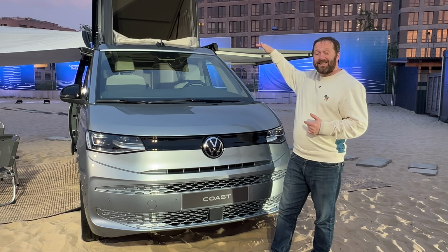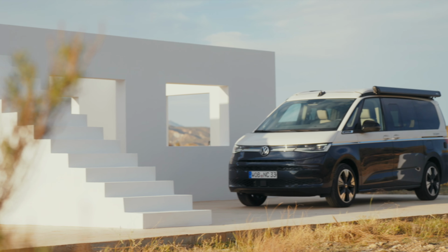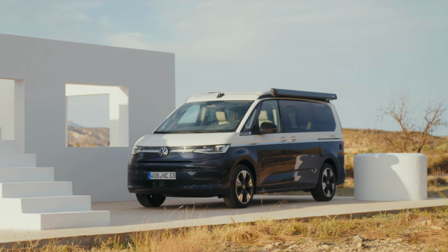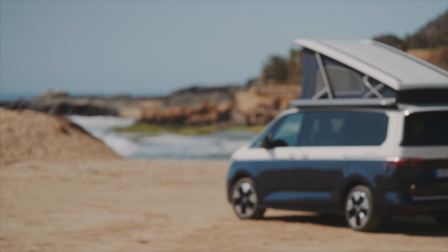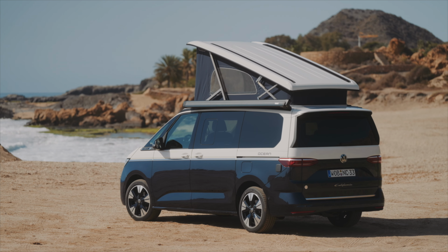But crucially, it is still below 2 meters, so you're going to be able to get into your multi-story car parks, onto beaches, anything like that. There is still crucially enough space. One of the big appeals of the California is that you can park it in a normal car parking space.